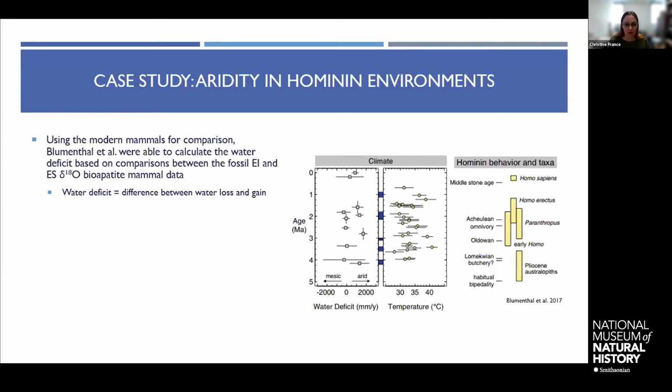So if you look at these panels over here on the right, you can see that the panel on the left is the water deficit, where you have the more arid conditions on the right of that panel and the less arid conditions towards the left. Text: Evidence is weak for long-term aridification across the entire basin. Climate and ecological factors likely vary across basins. Two distinct periods of aridification are noticeable around 4 MA and 2 MA.